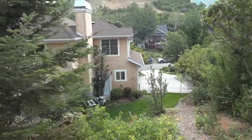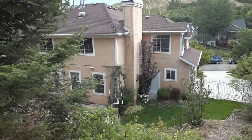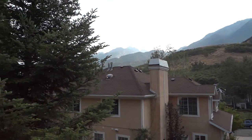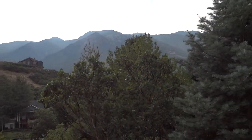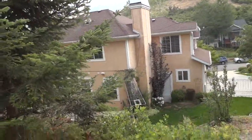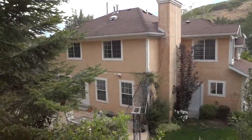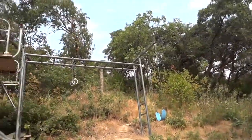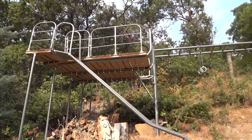Here's a view of the home from the backyard. And the Wasatch Mountains behind us here, including Little Cottonwood Canyon back there and some other mountains. We'll head on down a little further. This is a half acre of land.